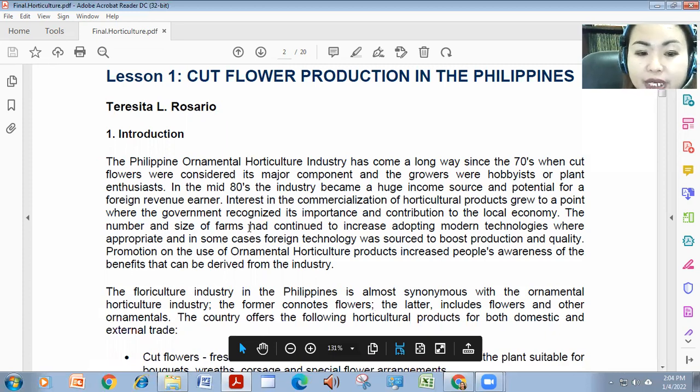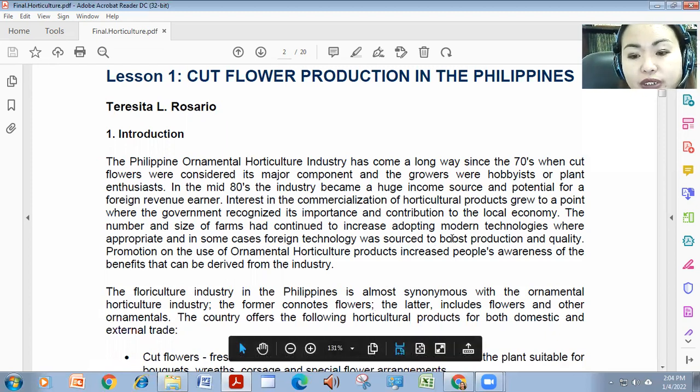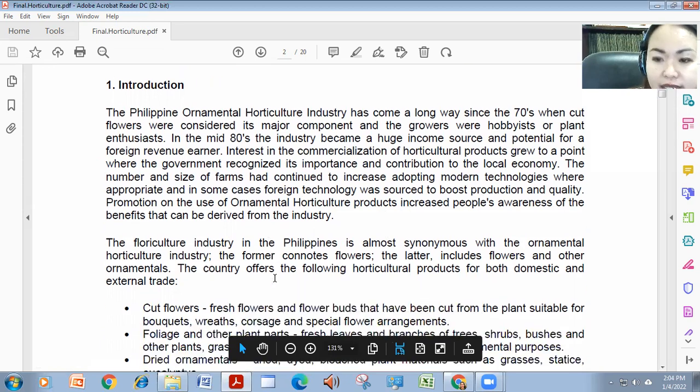In terms of number and size of our farms, nowadays they continue to increase, adapting modern and foreign technologies to boost our production and quality. So we have been promoting ornamental horticulture products to increase awareness and eventually benefit this industry.